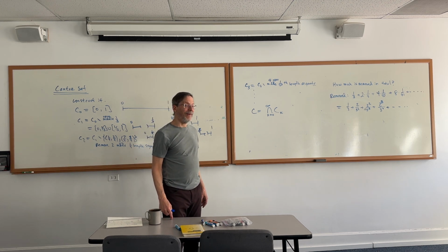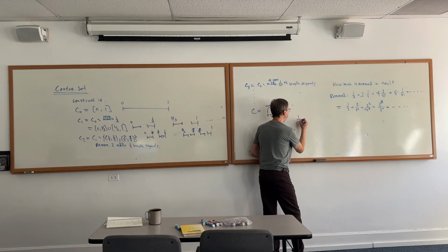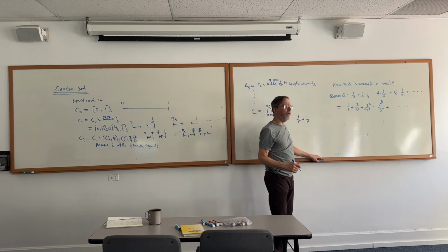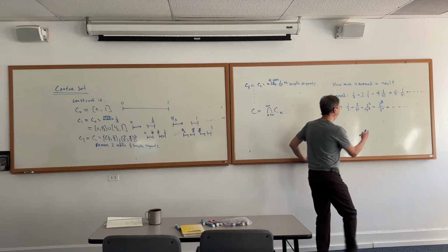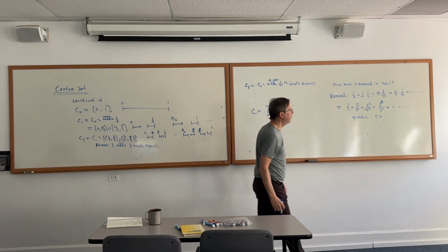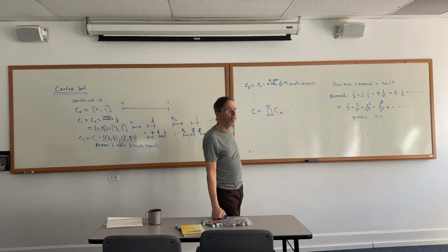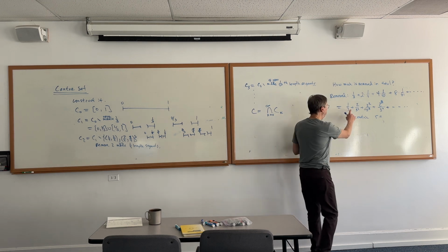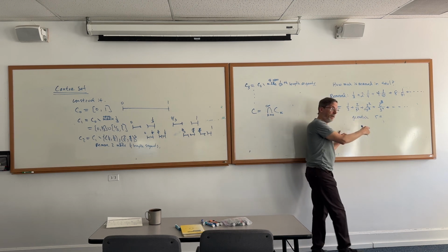It is not a p-series. So a p-series has like 1/1 to the p, 1/2 to the p. Here the exponents are moving, right? What kind of series has moving exponents? Geometric. Oh, we only know 2 kinds, right? We got p-series and geometric. So this is a geometric series. What is the common ratio between terms? What do you multiply by to get from one term to the next? 2/3. Okay. Multiply the top by 2, multiply the bottom by 3.